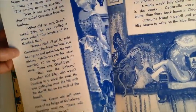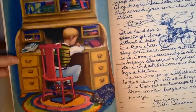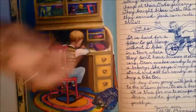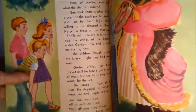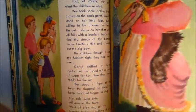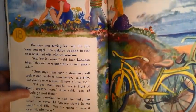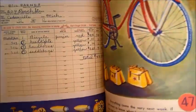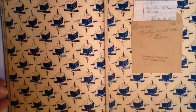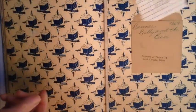Let's look at some pages. Okay. Look at that. That's cool. Look at the big numbers of the pages. 14. So anyway, you kind of get the idea of the artwork on the pages in this one. You know, it's kind of a rare book. I don't think I've ever seen a book illustrated like this. And it has a library card in the pocket in the back too. Look at their names. Okay. So there's that one.